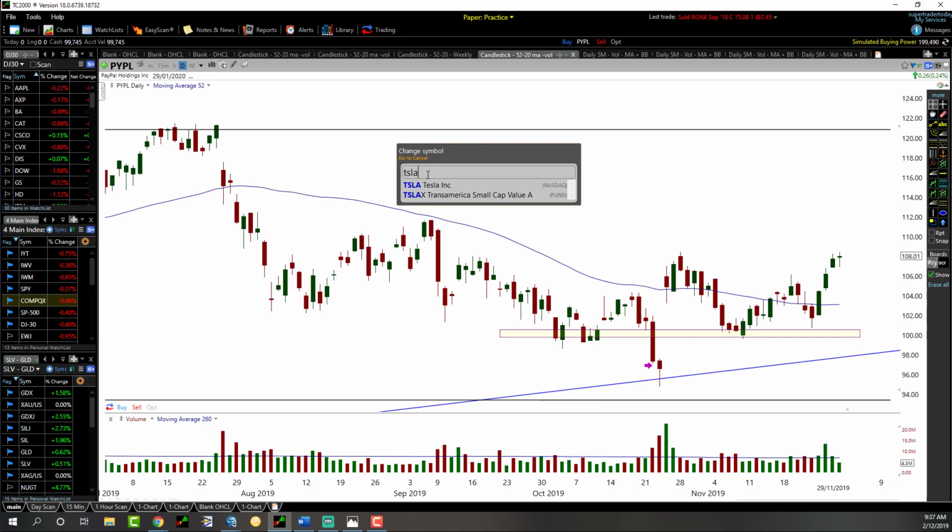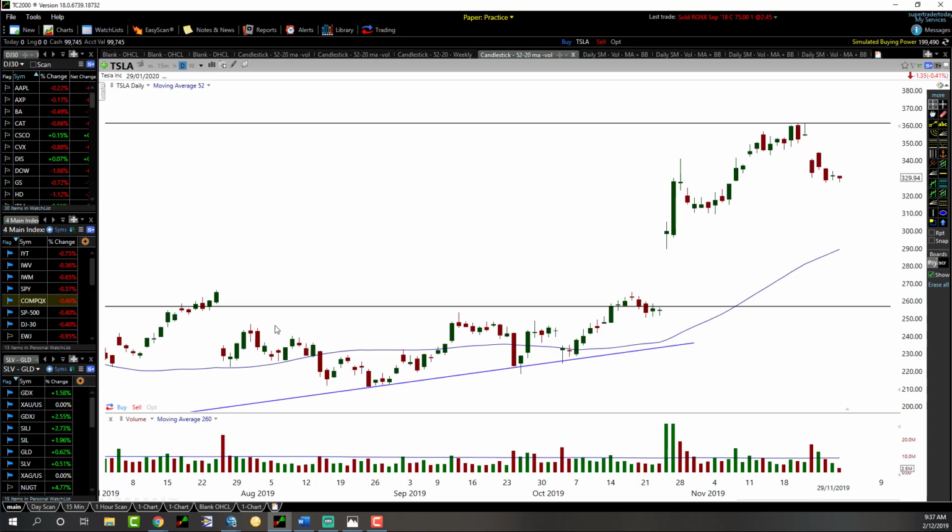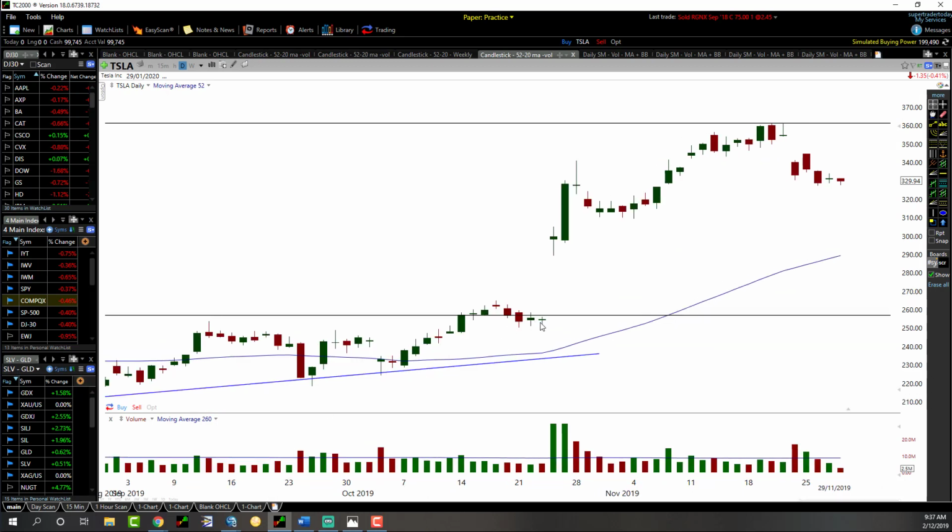TSLA, right? Let's just bring up Tesla here for a minute. Now, look at this here, right? If we look at Tesla, this is a great example of what happened with Tesla, right? What happened here? Tesla broke up. And then we had a little bit of a pullback, and then we actually ran up. Why did Tesla stop right here around $360? Why did it stop there?